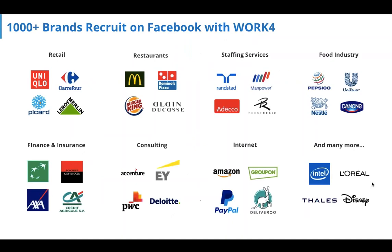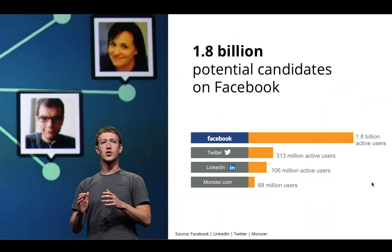Now let's move to the next slide. So yes, as I said while I was presenting Work4, we work with many customers across the globe, and as you can see here, in many different industries. Why? Simply because today almost everybody is on Facebook, and the network has no boundaries. So why have we created this company? It's for a simple reason. We noticed that Facebook had everything a recruiter can dream of.